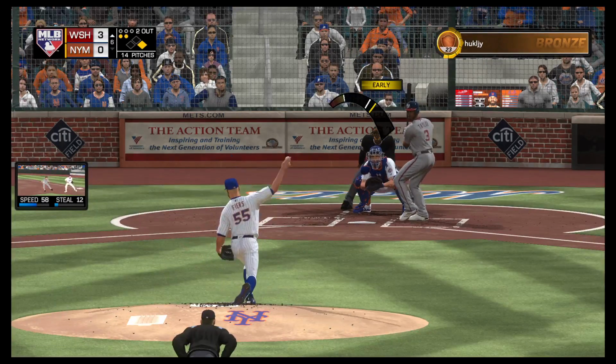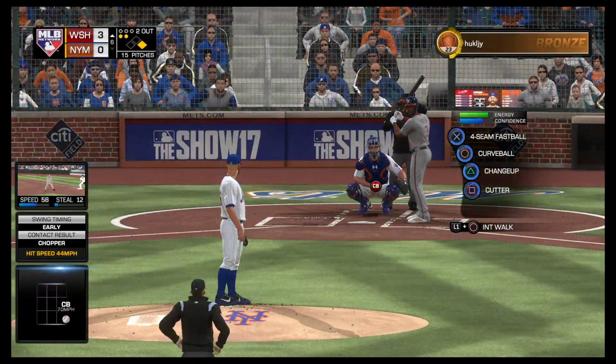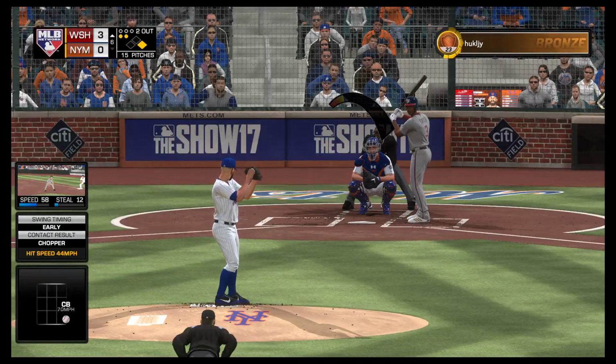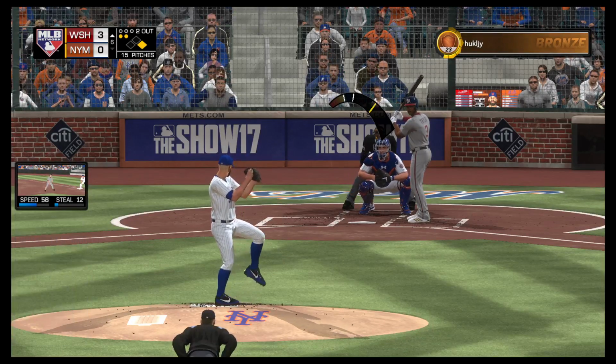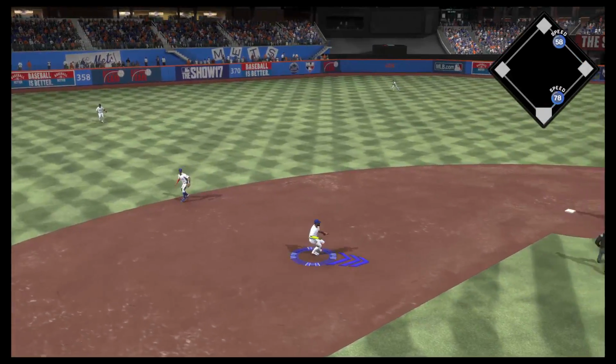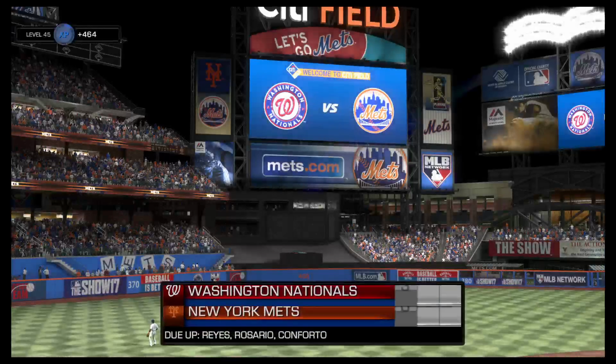Here's another 0-2. And another foul ball. The next 0-2. Hit on the ground to third. Scooped up. Throw on to first gets him, and the side is retired.